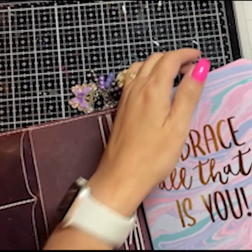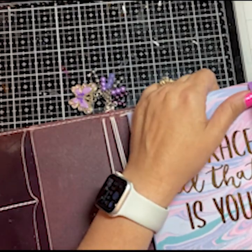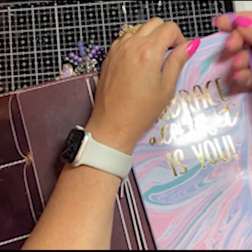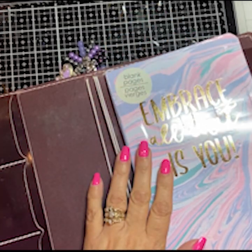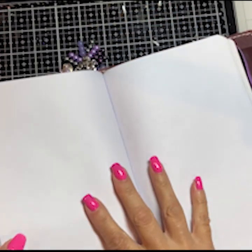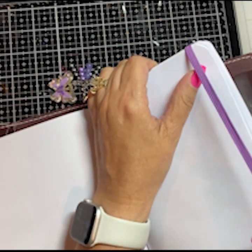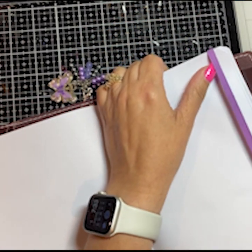But if you wanted to close it like that, you could do that. Or if you were writing in this thing and you got to a page, you could probably use this as a bookmark. So mark the page where you're at, and then you could come back to where you left off, which would be pretty cool.